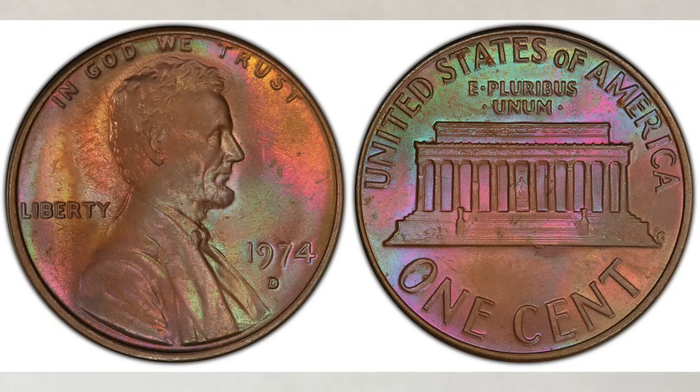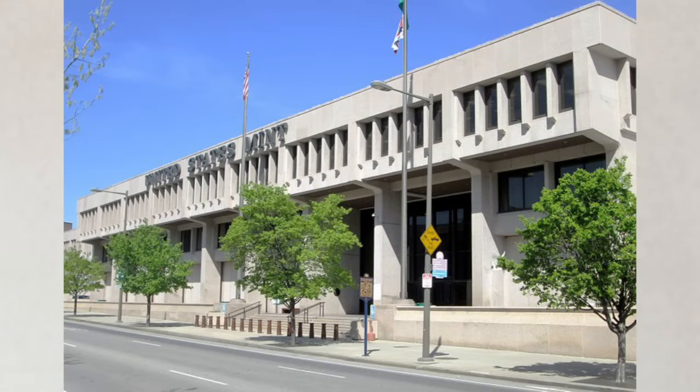Now, the year 1974 was a very special year for the San Francisco Mint. They struck that year regular business strike pennies and proof pennies. They will bear an S mint mark, but have different finishes. The year 1974 was also the final year that San Francisco coined business strike cents.